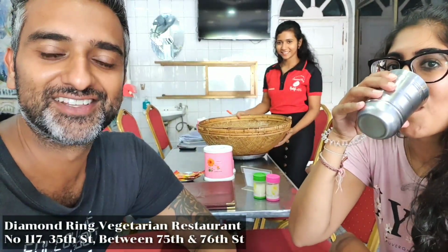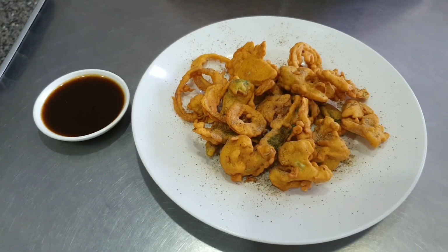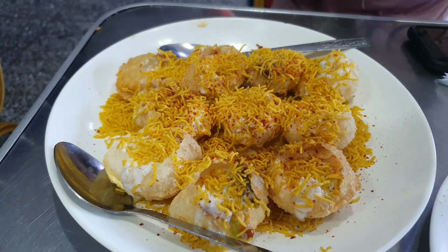Okay, so we're at the Diamond Ring restaurant in Mandalay, and this is the place that we've been coming to for the last 2-3 days. We're here for lunch today, and we're having some idli, some mixed pakoras, and dahi puri. Well excited. Also, just a few travel tips for Mandalay.